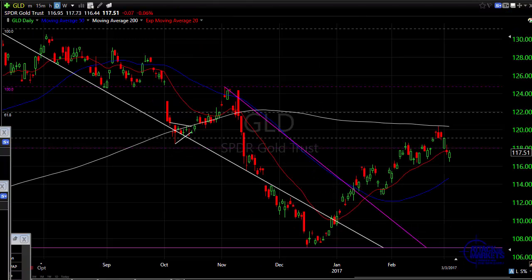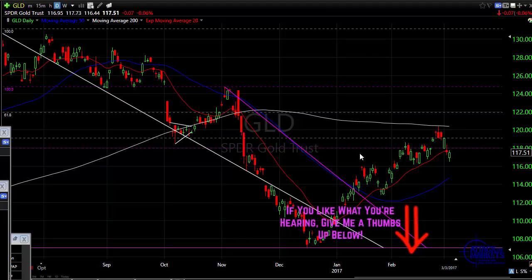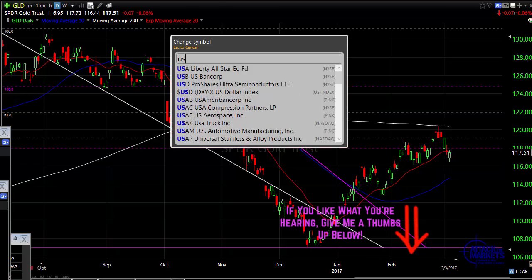How about gold? Gold hit into the 200-day moving average, GLD, and has rejected. I've been looking for a correction here for a little bit. This could be the start of it. Let's see what happens if it gets to the 50-day and if that holds.